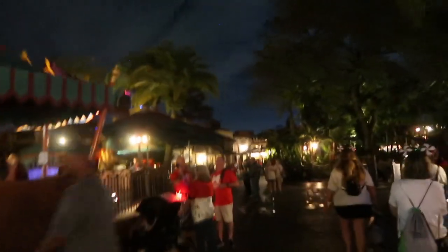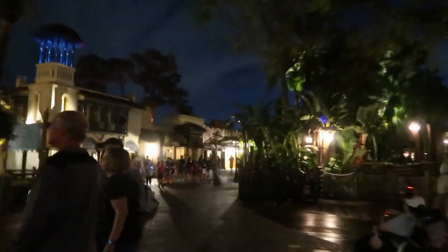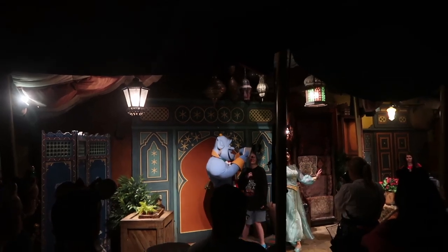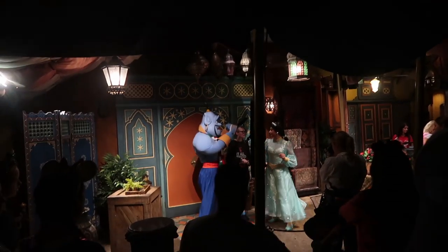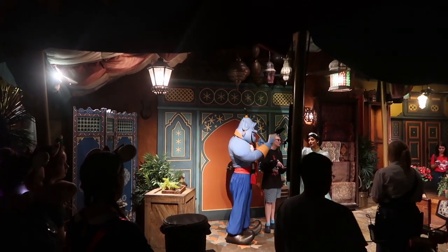Jingle Cruise. And back there is Moana in the Tiki Room. We did see that last time we were at the Halloween one. We'll see if we can go see Aladdin and Abu. Oh, there's this family. Let's go get in line over here. We got Jasmine and Genie. Very cool. It looks like they're going to be done here at 8, and then Aladdin and Abu will be here.